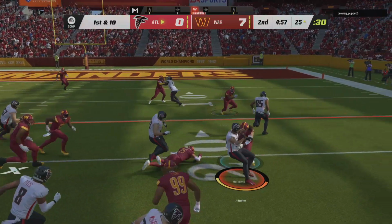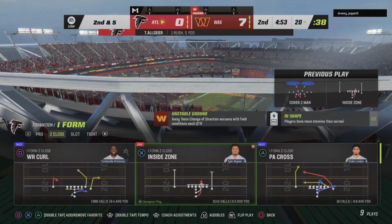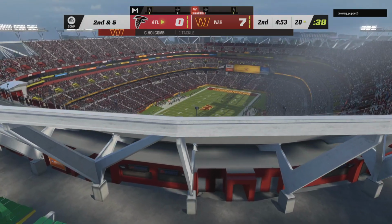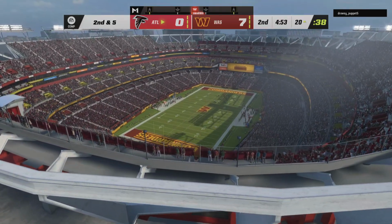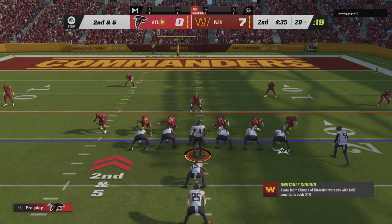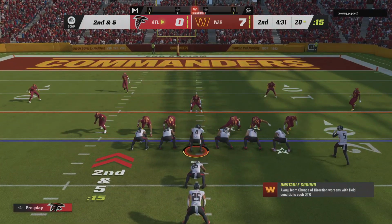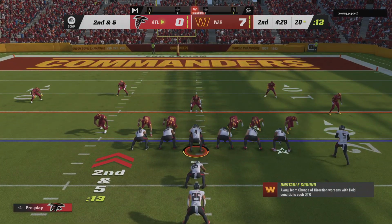On 1st and 10, it's Algier. They get him to the ground right on the cusp of the red zone after a pickup of 5 or 6. I really like the vision he displayed on that play because he saw there wasn't a lane to completely break off a huge gain. So he found where there was the most space and got what he could. A nice, dirty run that's a positive play for the offense.